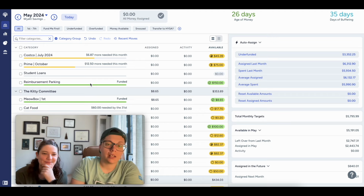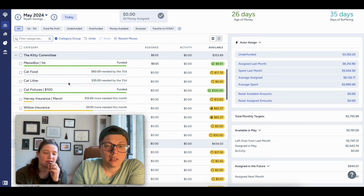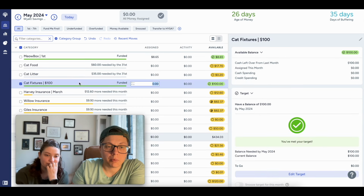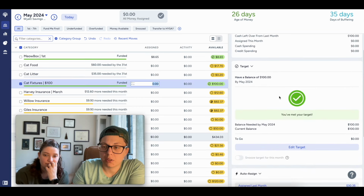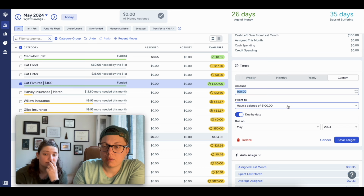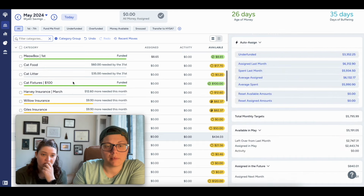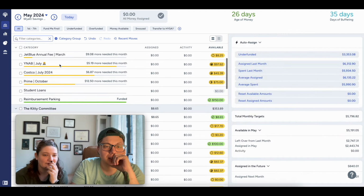Yes. Would love that. So this is fully funded, so that's nice. Yes. We love our reimbursement parking. We didn't have to use it in a while because you're not traveling as much. That's true. Have a balance of $100 by May 2024. That's what we have, a balance of $100 right now. So then if we spend it, it will let us know that it is under what you want it to be.